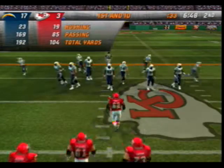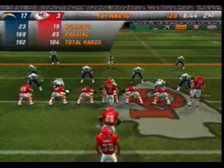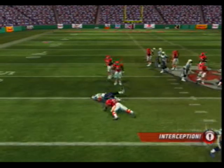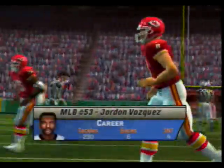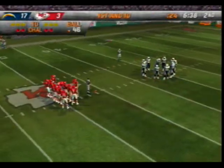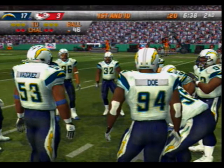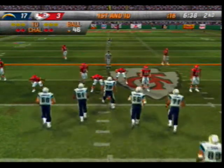First and 10. Ball on the 50-yard line. I'm coming through, baby. Let's go. Pass play here on first down. Throws it. Picked off. The quarterback never even tried to look the defender off his receiver. After the interception, they'll set up shop at the 46-yard line.